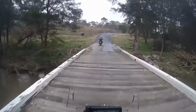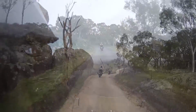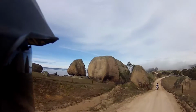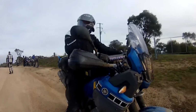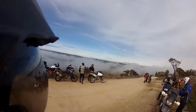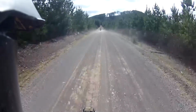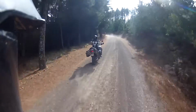We were now all road riders, making our way towards Orange, and on the way we stopped at this beautiful place where time seemed to stand still, and it felt like we were perched on top of the world. But enough of that, we had more riding to do, more places to see, and some very special people to visit.